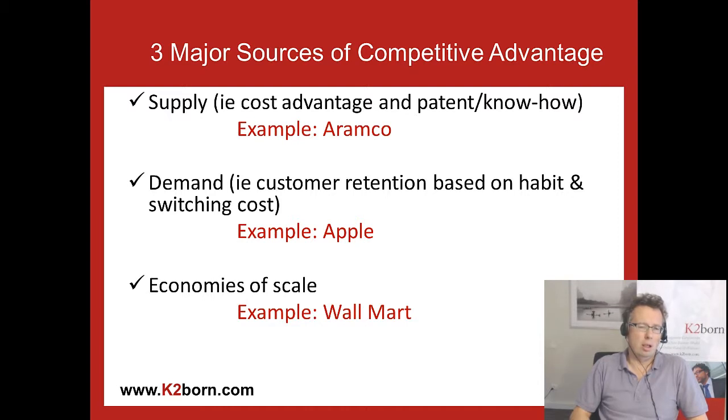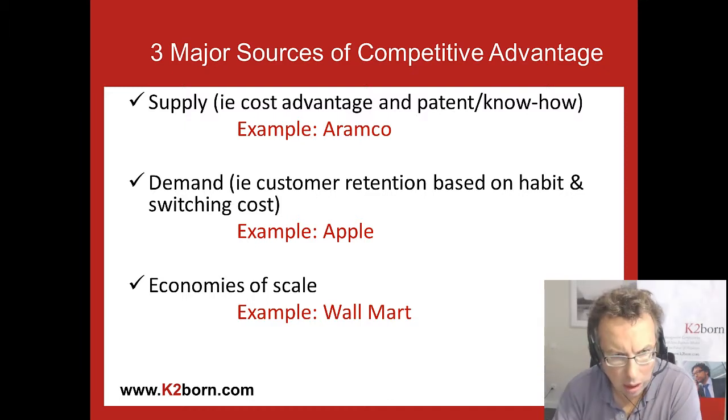When you look at the battle between Apple and Samsung, just with the patents, who copied whom, you can realize that they both copied each other. But at the end, if they do it for the benefit of the customer, it's fine. But if you start generating hassle for the customer, then it becomes a problem. So it's really important to think about how you can generate economies of scale, customer retention and supply.